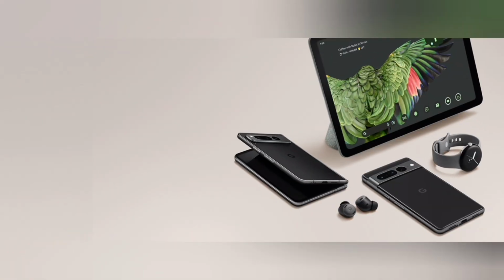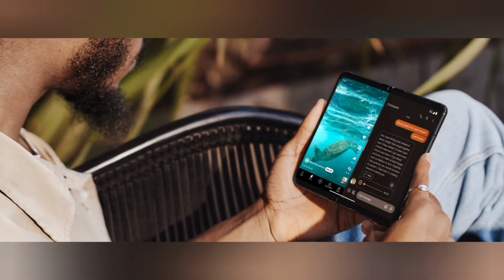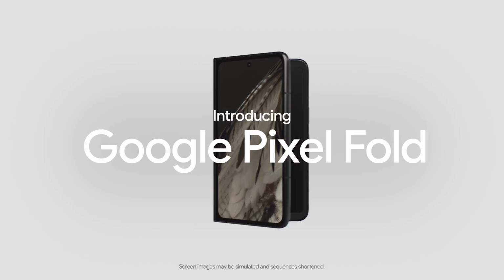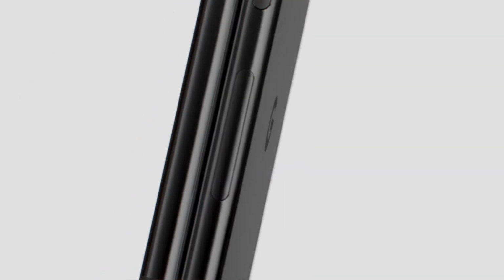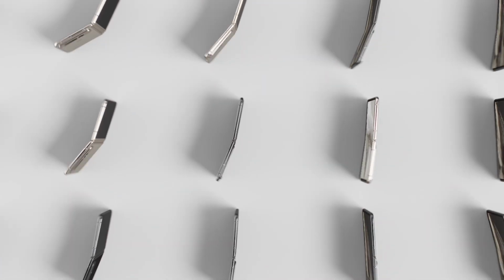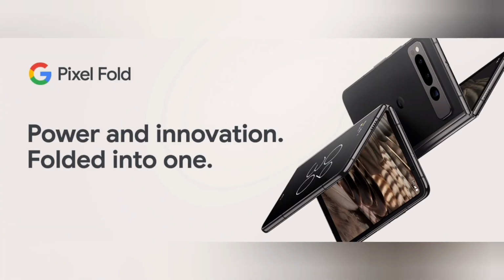But how does it perform in real life? Does it justify the hype with its powerful 5G capabilities and a triple camera setup that's supposed to revolutionize mobile photography? The Pixel Fold's design and performance specs are certainly intriguing. With a foldable OLED display, powerful processors under the hood, and Google's renowned camera software, it's a strong contender. The real magic, though, lies in how these specs translate to everyday use. Can it handle multitasking with ease, or does it struggle with demanding apps?